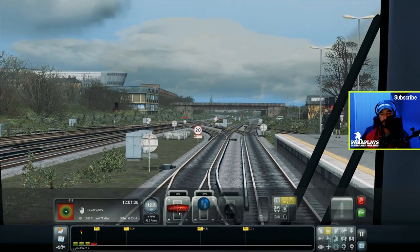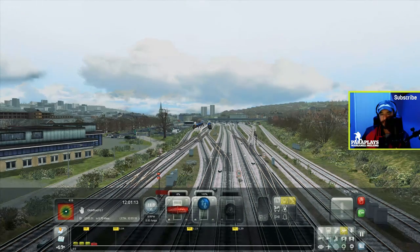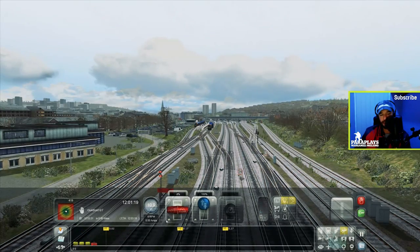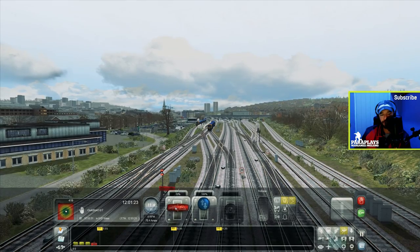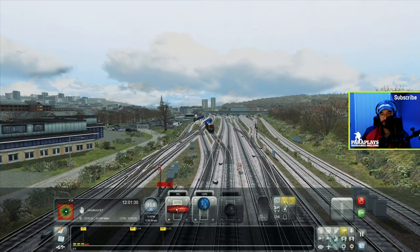So let's just get this speed under control. We don't want to be going over 15 here. As you can see, we are going to be moving here, and then as we reverse back, it will take us into that platform there. That's the plan anyway. Let's give it a little bit of juice. Just a little bit more juice. And as you can see, there we go, it's turning away, screeching its little head off.